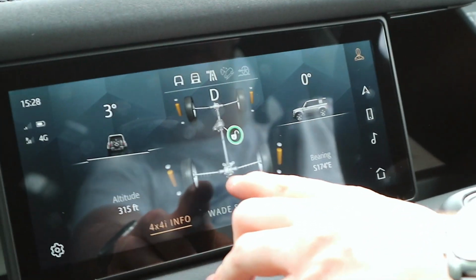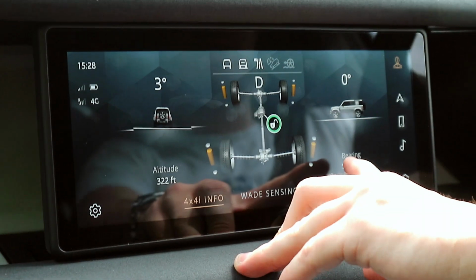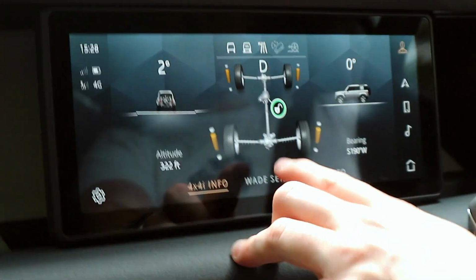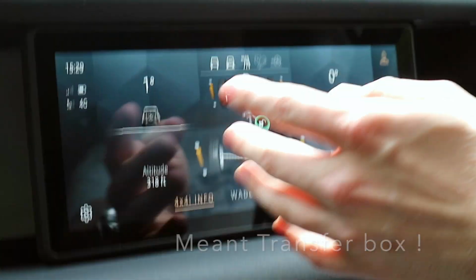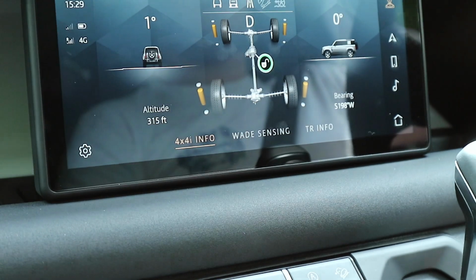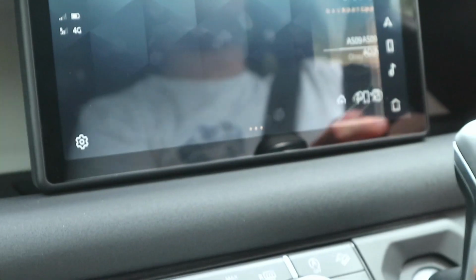Then you've got all the 4x4 information here as well. You've got your bearing and your altitude. Stuff like that is just classic Land Rover. You've got the centre diff lock there. It'll tell you all the geometry. Obviously we're just in normal drive mode at the moment. So yeah, high, low, classic Land Rover stuff.